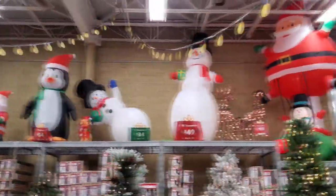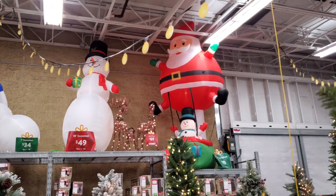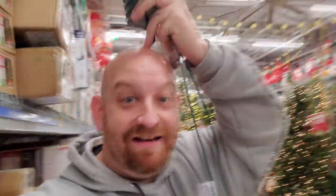My very favorite on the end here. The Santa hot air balloon. That's one of my favorite inflatables ever right there. Isn't that right, fluffy flamingo friend? I got an idea. I think we've seen the whole winter wonderland out here. Say goodbye to our tree friends. Let's go out here in the rest of the store for a minute.